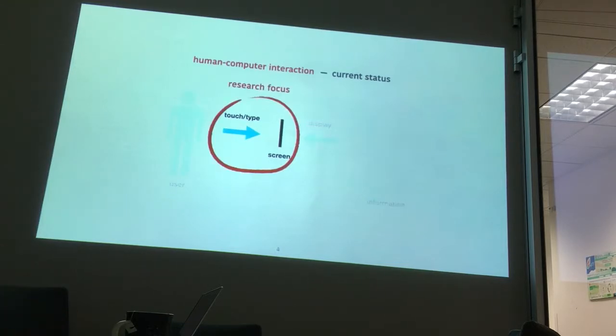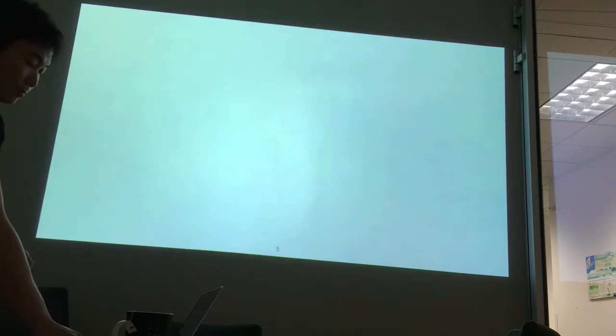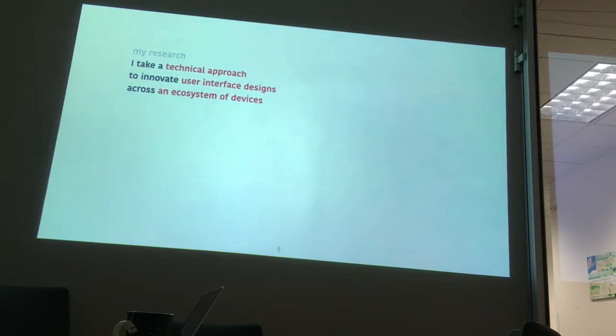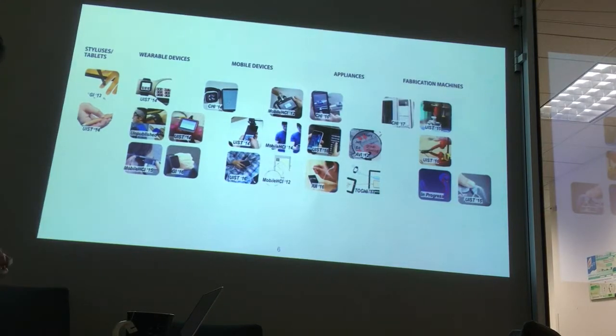So in the past, my research has been focusing on expanding this bandwidth between the user and information, trying to go beyond the simplistic touch and type interaction. And to do that, I take a technical approach. I try to innovate user interface designs by building interactive systems over various kinds of devices. In the past, I've worked with stylus and tablet computers, to wearable devices, to mobile computers, to appliances, and even the more recently emergent fabrication machines such as 3D printers.